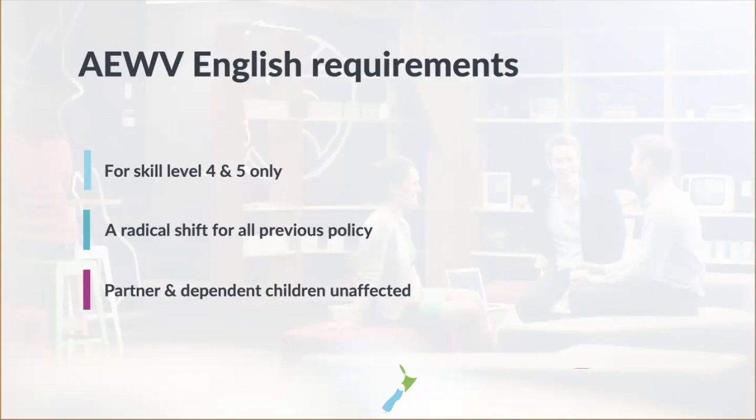Another thing that got introduced over the weekend, and I believe it's a first for work visas, is the need to show English proficiency in order to be granted a work visa. And there are a few criteria around this. Charlotte, can you discuss this briefly with us?